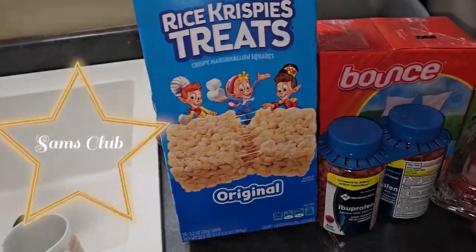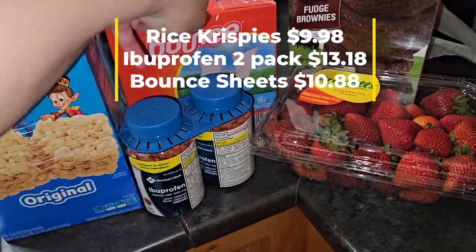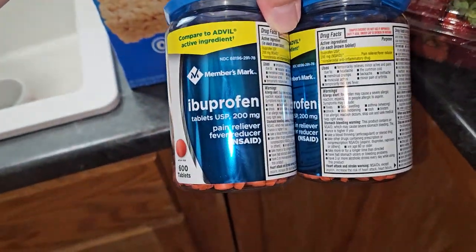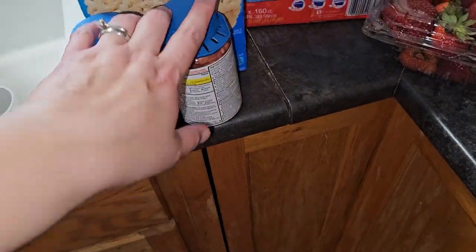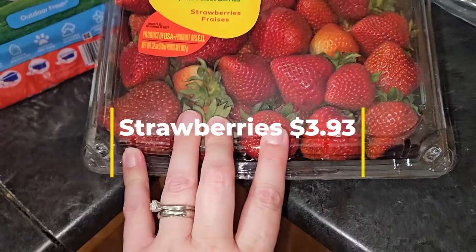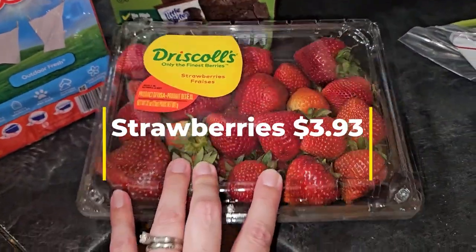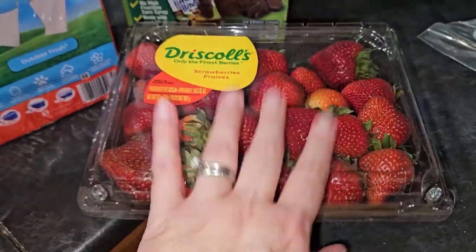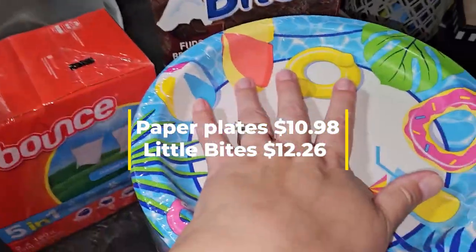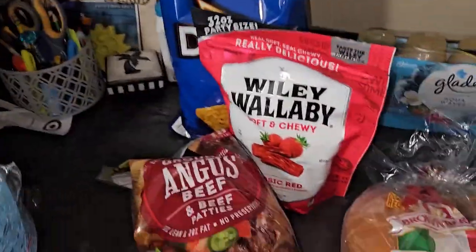I spent $222.48. Okay, Connor decided he wanted original Rice Krispies. I got two things of Bounce. Well, it comes with two. I got a two pack of ibuprofen. Thought that would be smarter, lasts longer. Strawberries. These were pretty good looking, I would say. These were $3.93 for 2 pounds, a pretty good price. I got a big thing of plates again. We were completely out. I got a package of brownies.